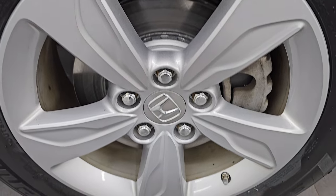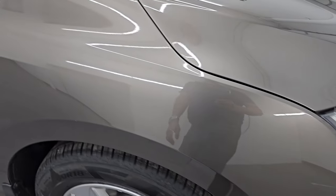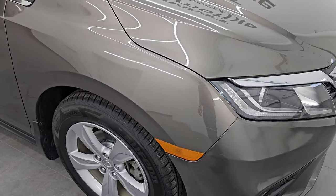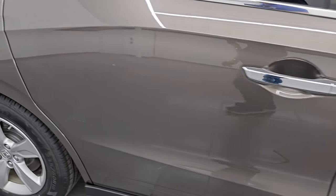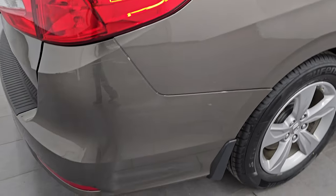Passenger side front wheel, no major scuffs or scrapes on there. Pacific Pewter Metallic's got a lot of metal flake in it. Really a good looking color, and the paint for the most part is in really nice condition on this vehicle. Like I said, there are a couple little scratches and scuffs and stuff, but nothing too bad. As you go down this side of this 2019 Honda Odyssey, take note of how clean the body is. Once again, no dents or dings, very nice shape down the side.